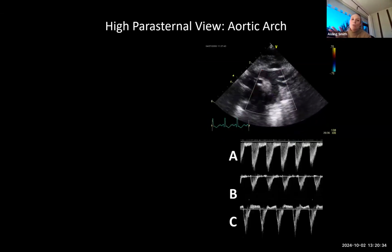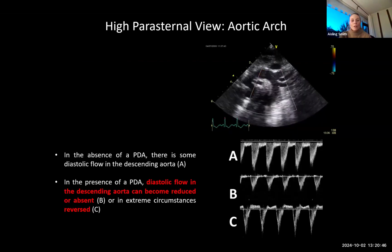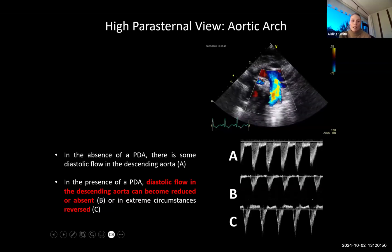Again, similar to our discussions about looking at the diastolic flow in the celiac artery, you can look at the flow in the descending aorta. From your high parasternal view, focusing on your aortic arch, again look at your diastolic patterns. In the absence of a PDA, there's some diastolic flow in the descending aorta, as in A. In the presence of a hemodynamically significant duct, diastolic flow in the descending aorta can become reduced, as you see here in B, or in extreme circumstances, it can actually be reversed.